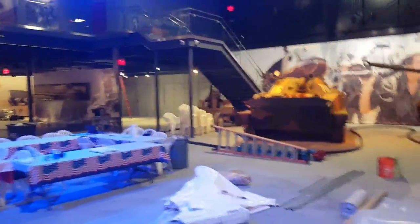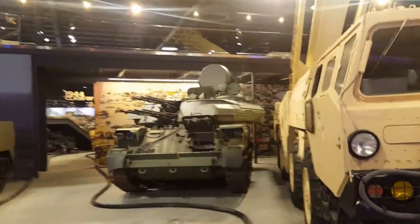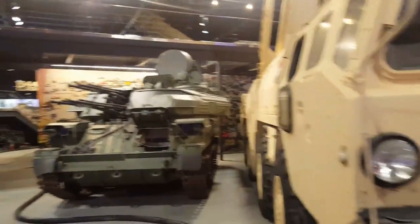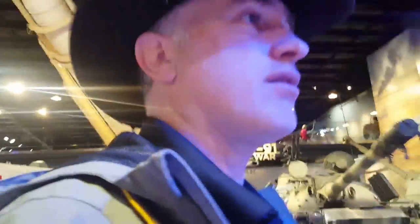Other things I might have missed is a little quad 14.5 in the corner there. There's another quad here, quad 23. The SU, just a snapshot of that one again, didn't have the time to finish it off. And well, that's pretty much it.